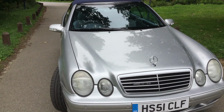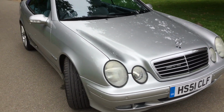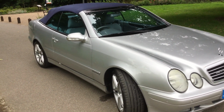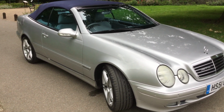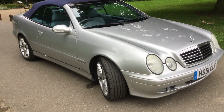Colour on this car, it's brilliant silver with alpaca grey leather. And it's got the lovely contrasting blue mohair roof. A lot of these cars tend to have a black roof. I think they're absolutely fantastic with this colour roof. And it's got some genuine Mercedes-Benz blue mats inside, so it does give it a really, really nice contrast.